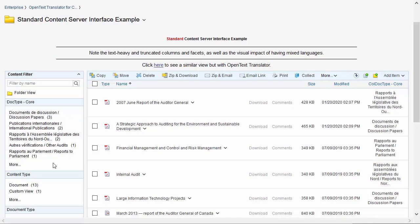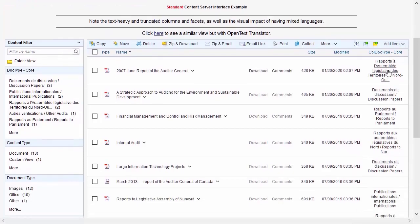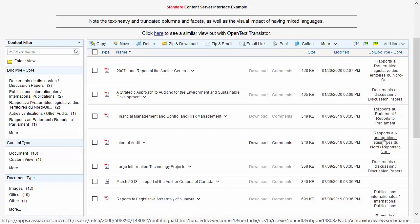What you can see is that here I am as an English user. I see the values in both languages, English and French, at the same time. The impact here is that sometimes I don't see all the information. So there's some truncation, for example, here, and in fact for extremely long instances, it might even be completely truncated before it gets to my language. This can also cause problems for screen readers.